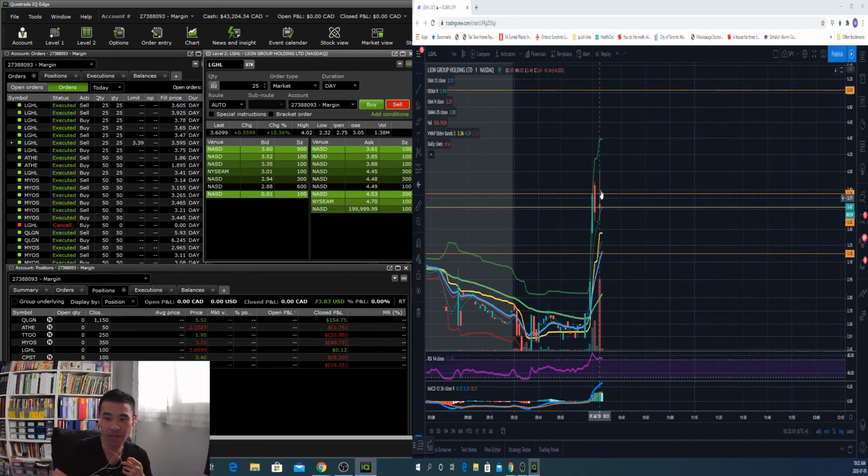Looks like we got a rejection. It might fall back down. Oh wow, it just popped up. Let me see if it can break four. Nope, popping back down. So it's been rejected a couple times here. I need to see it break $4. If it can't break $4, I'm not going to play.